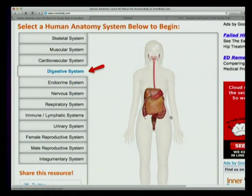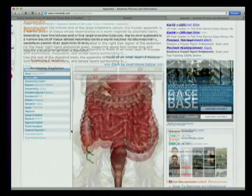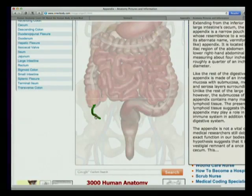So let's look, because the show is entitled, Where is My Appendix? So let's look actually at the appendix and see where it is. Yes. And it's interesting. You can see that little green, wormy looking thing right there. That's where the small intestine meets up with the large intestine. And that little tubular structure is called the appendix. It doesn't serve much function anymore.